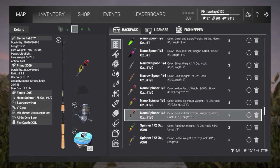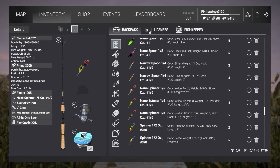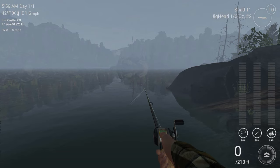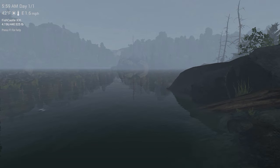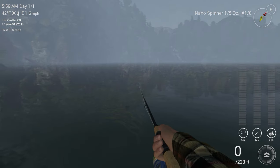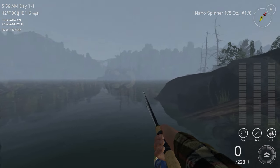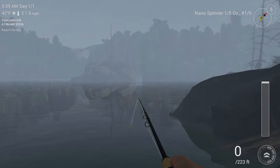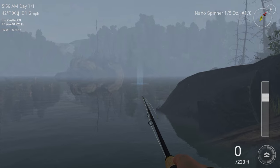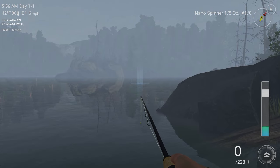Well, that's weird. Never had that happen before. Okay, the elemental is good for light tackle. I really like and enjoy using it here, probably more than just about any of my bait casting rods. These fish, as you can see, I can cast a good darn ways with it. So we're going to try casting over here.